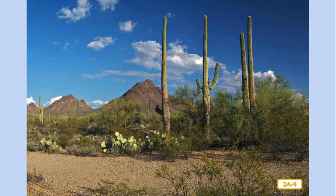Because there are very few plants that can be used as shelter, the animals have adapted to living in the desert. The animals that have adapted to living in the desert often seek shelter underground and make their homes under the sand. Living underground helps them stay cool when it gets hot, and it keeps them hidden from other animals that might want to eat them for lunch.